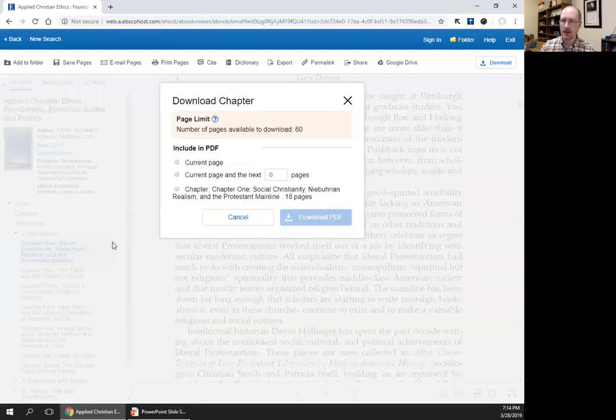So I can click that download button. I can download just the current page, and then some number of pages after that that I specify, or it gives me the option to get that whole chapter, which is 18 pages. So I can download that PDF and save that to my computer.